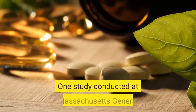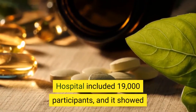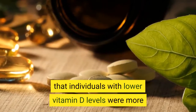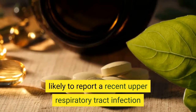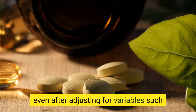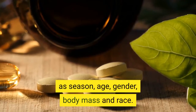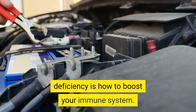One study conducted at Massachusetts General Hospital included 19,000 participants, and it showed that individuals with lower vitamin D levels were more likely to report a recent upper respiratory tract infection than those with sufficient levels, even after adjusting for variables such as season, age, gender, body mass and race. Sometimes addressing a nutritional deficiency is how to boost your immune system.